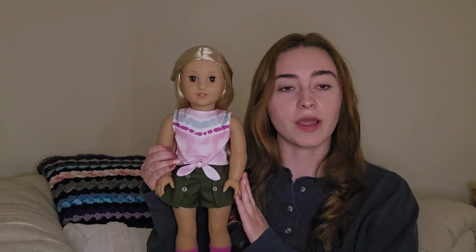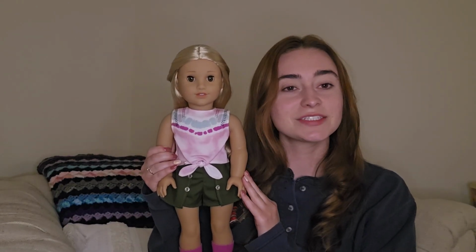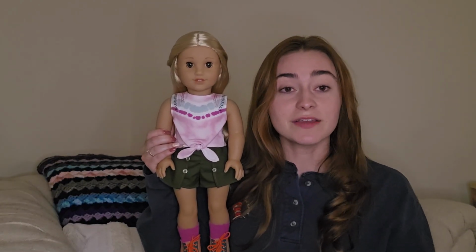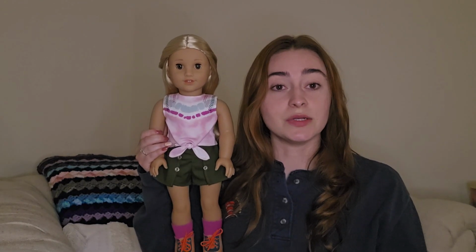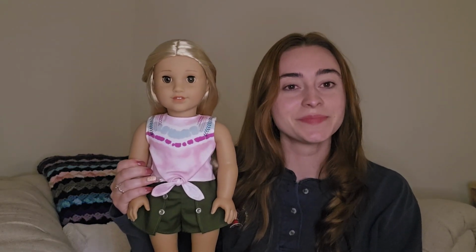I honestly haven't changed her outfit much. I've mainly just put her in outfits that I do happen to have from her collection, but I think she's so adorable, and I'm very grateful that I was able to get her, especially at a time where the prices were pretty expensive, and thankfully I did actually end up paying less than what she would have been at retail. So this is my Kira doll.